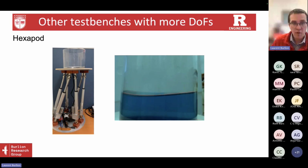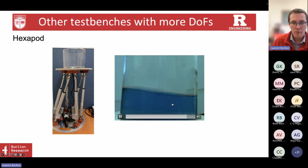We are also interested in other test benches, at least for education, even if they don't all look like the nano satellite. One of them is the hexapod. As an example, one student worked on machine learning and vision in order to find the frontier of the liquid at every instant. And now we are going to close the loop based on the value of the image processing output.